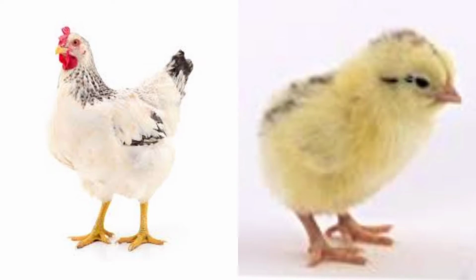At first I really didn't like white chickens because my white chickens get just so dirty. But now I have so few white chickens that I miss having white chickens. So there's another reason why.